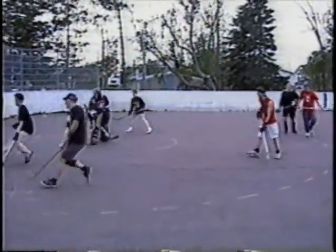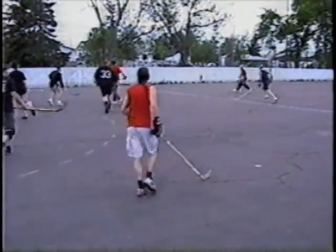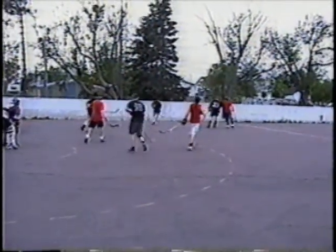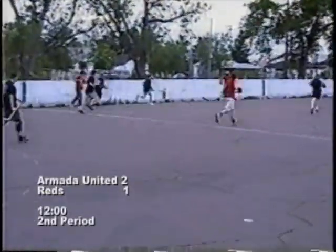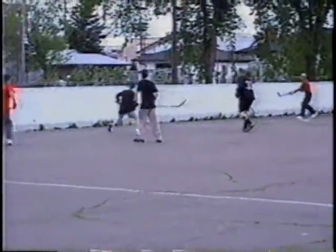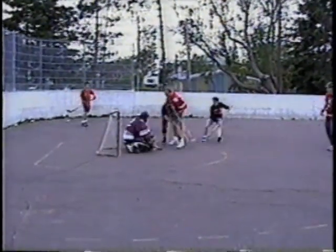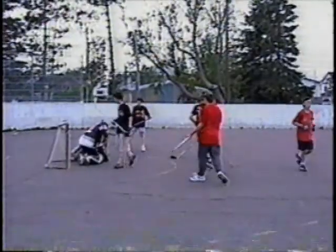Nice bit of pressure there by the Reds. Morancy. Back to the other Morancy. Morancy dodging Leech. Tries to get it on net. Can't quite make it. Looks like Kara's there. Sending it up the boards. Chasing it. Morancy. Firing it up to Colin Morancy. Colin Morancy sends it out in front, and Boast has it. Great bit of goaltending there by Jay Boast.